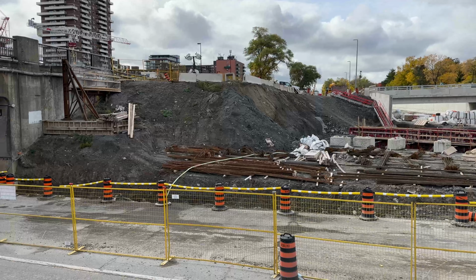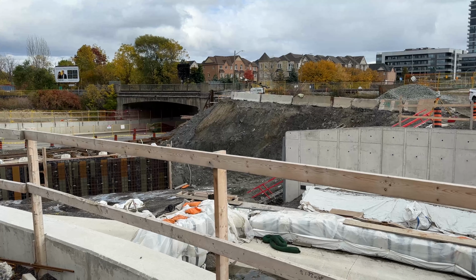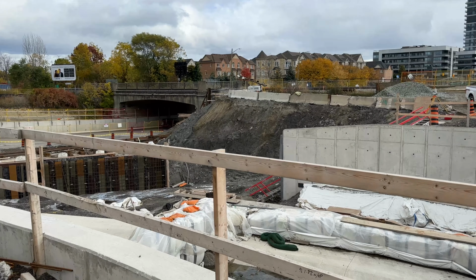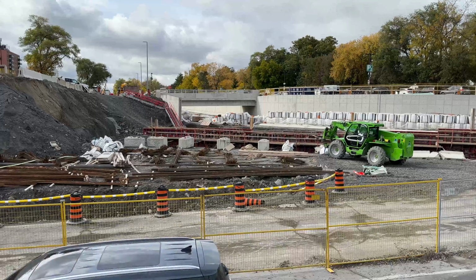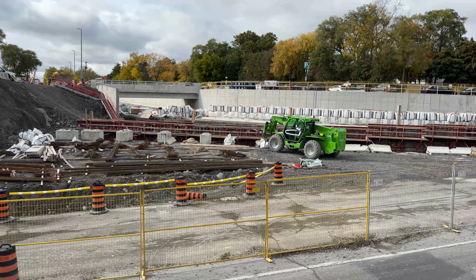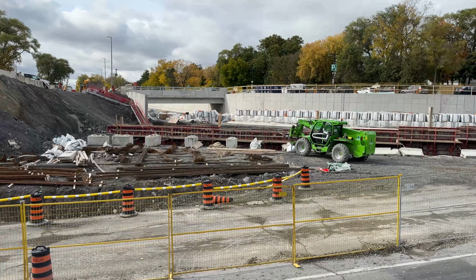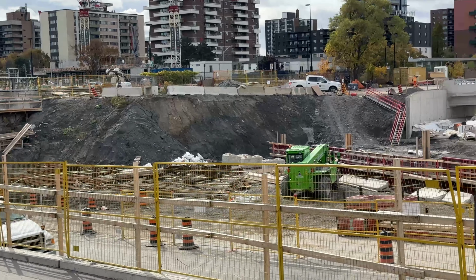So there's the other side of the GO bridge, and you can see they haven't come through yet. But they have been building infrastructure over there. And I don't know if that's a roadway or not. There's a small pedestrian bridge over. Track coming out under where that big pile of rubble is, somewhere.